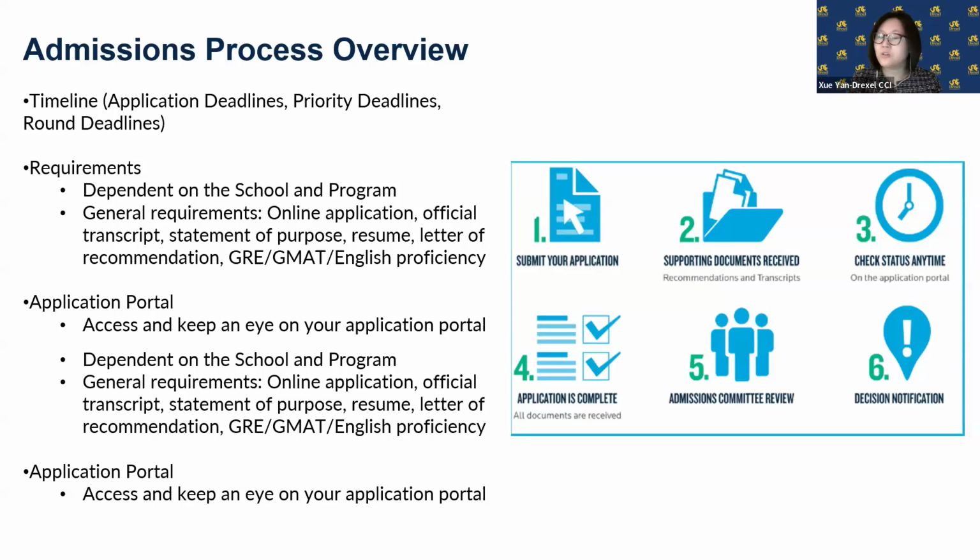If you have any questions, reach out to the admissions office, really read the fine print of every single school, do your homework, do your research, and be very thorough.